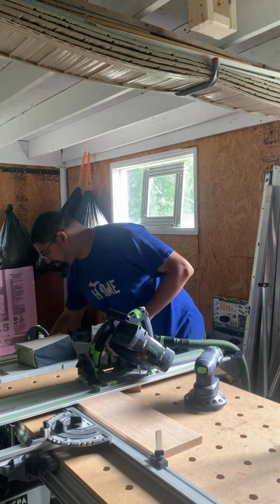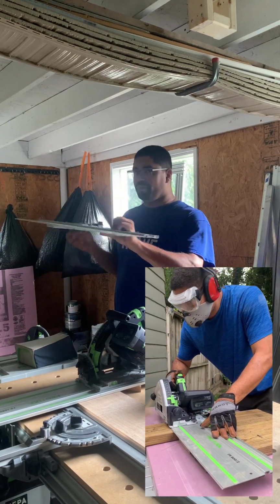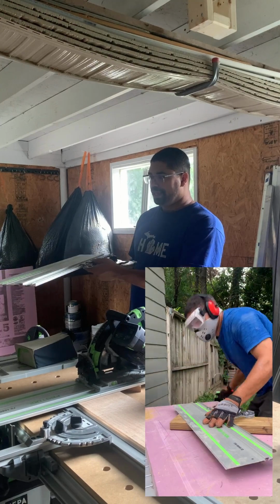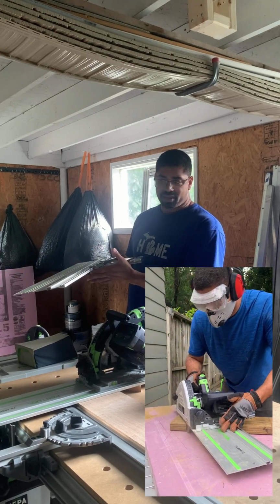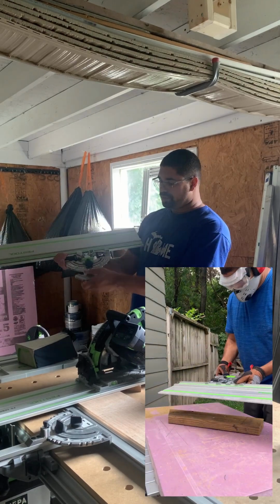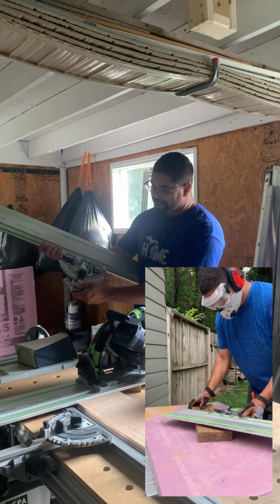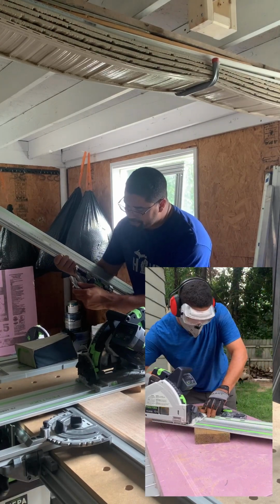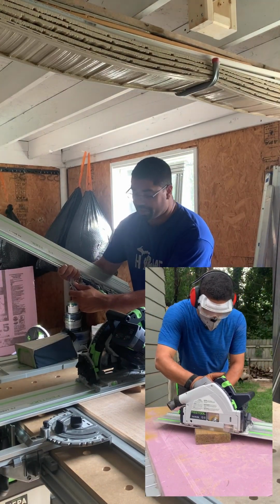So we have this protractor. This will go onto the wood. And what's nice is there's a lip right here, so it sits on there. Doesn't wobble around like some other ones do. And then you can adjust the angle here. So just turn this. It's got detents at 15, 22 and a half, 30, 45, and up to 60.